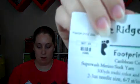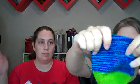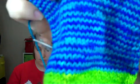I have the same socks that I had last week, which are Blue Ridge Yarns Footprints, in the Caribbean colorway. Have you made any progress on these? I've done a couple rows, not a whole lot of progress. I've probably done maybe an inch, maybe 2. Not a huge amount. And this is the yarn that comes with the coordinating toe, heel, top color, which is the green. And then it comes with a skein of contrasting color. So there's that.